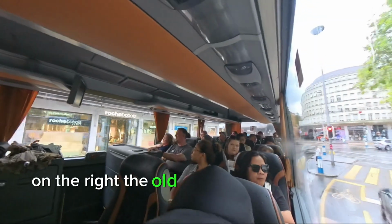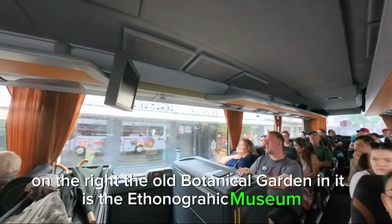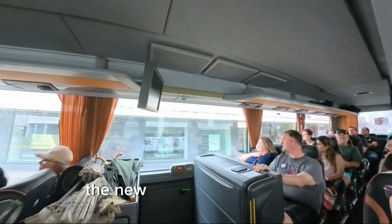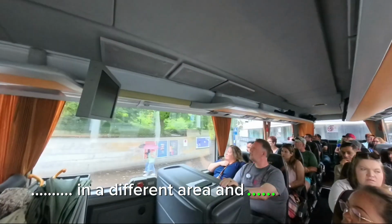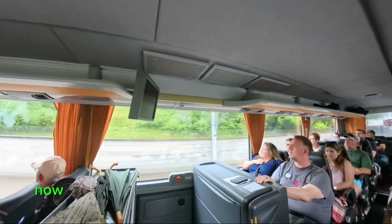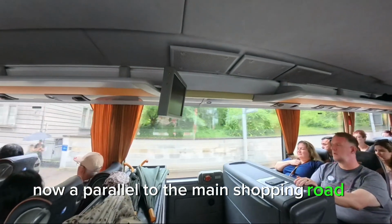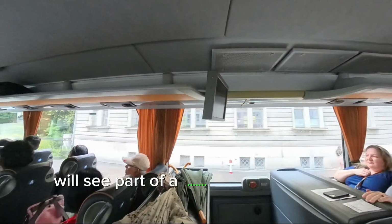On the right, the Old Botanical Garden. In it is the Ethnological Museum. The new Botanical Garden is much bigger, in a different area and free of charge, and very worth visiting if you have an interest in botany. Now we're parallel to the main shopping road, which is pedestrian area only. And in a minute we'll see Paradeplatz.